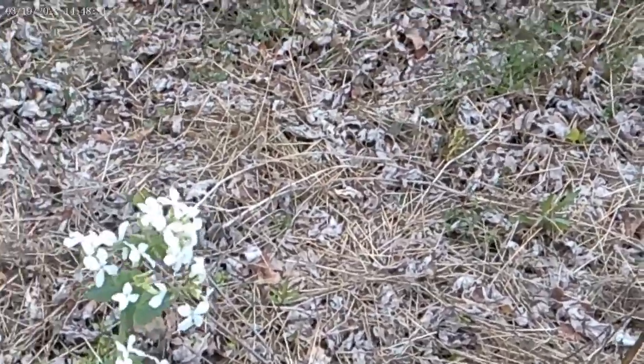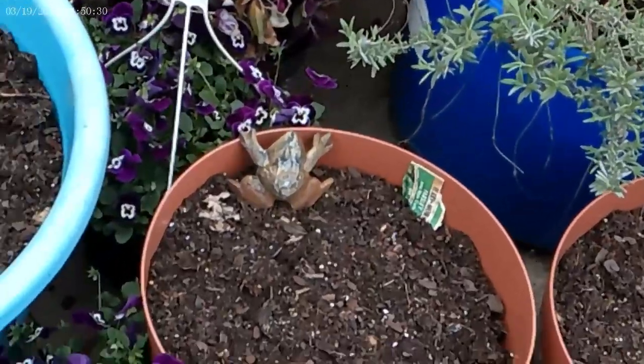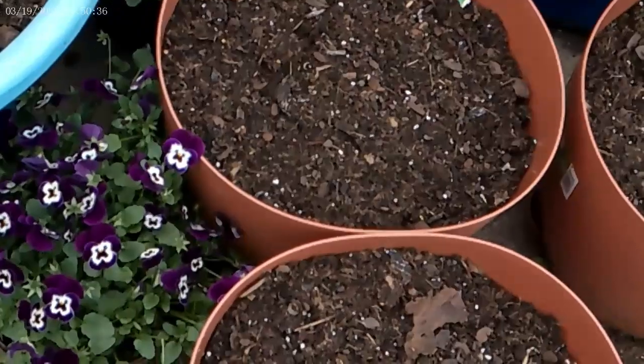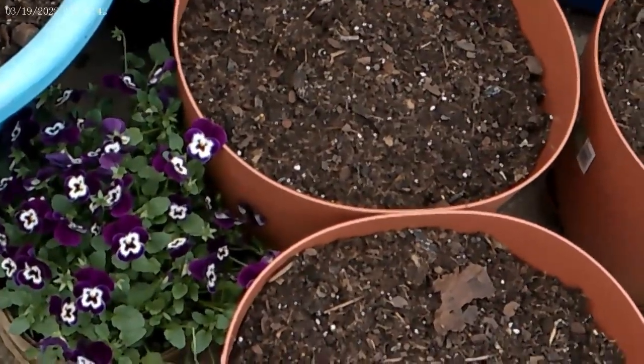I have to ask Mrs. here. So that honesty plant, we're not sure whether it was seed that blew from wildflower seed packets or the bird seed that we have.